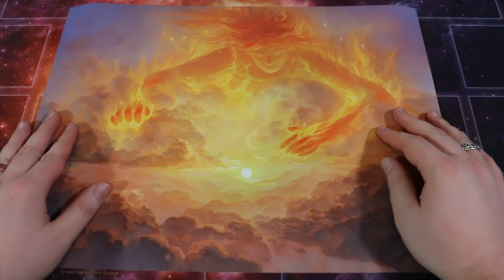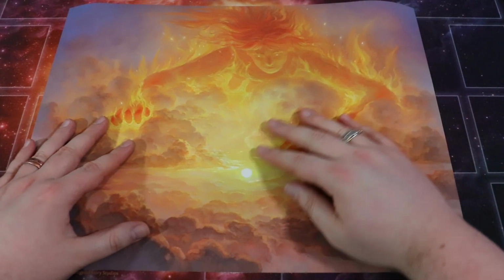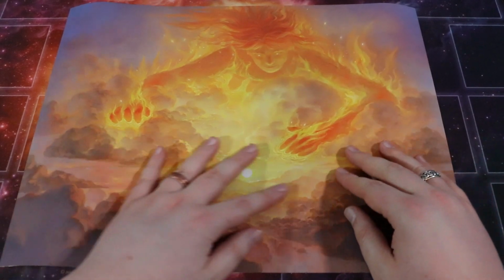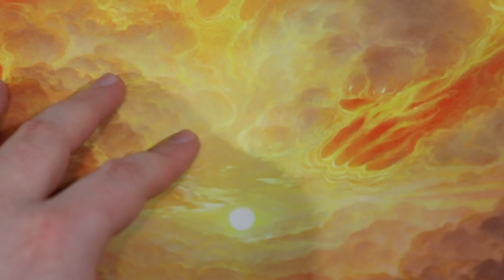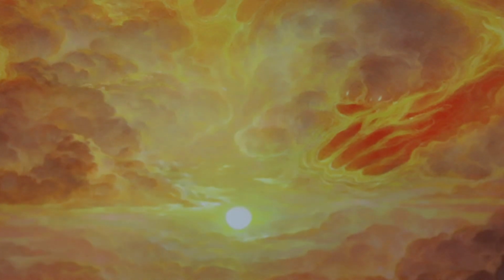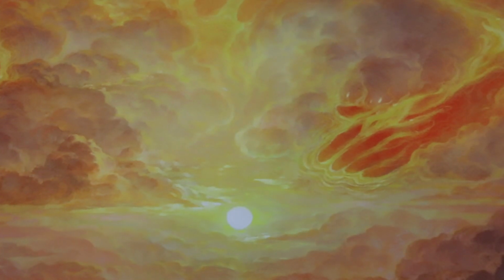Yeah, man. I don't know what else to say. They're just really, really good quality. You can kind of see the coloring on here. Once again, we can zoom in as far as we can go, and you can see the resolution and the print quality is very, very nice.